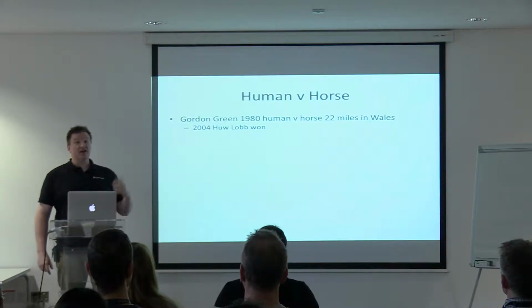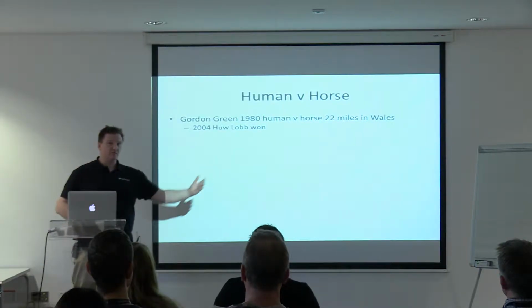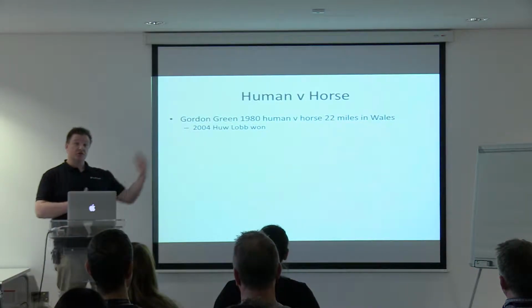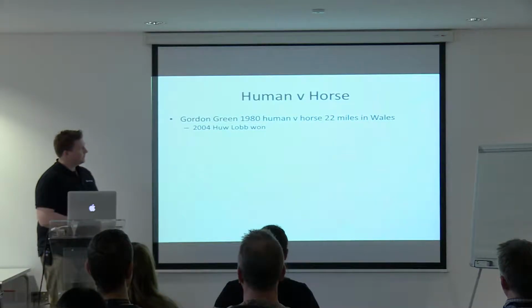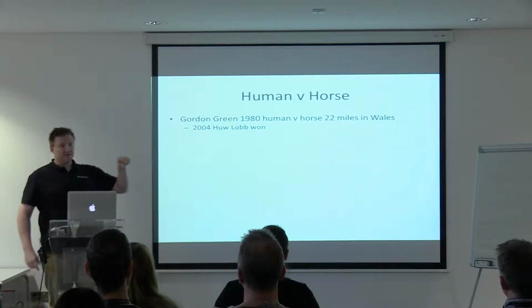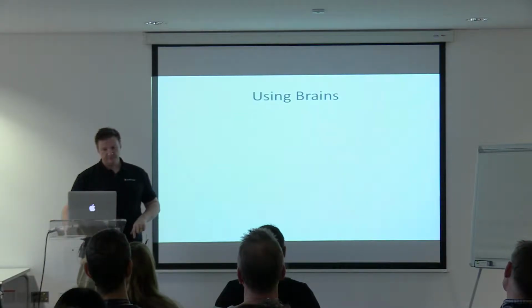Again, Wales isn't particularly hot, so we're not playing to our strength, and also it's difficult for humans to compete with a horse over that shorter distance, which a horse can cover without too many problems. Interestingly, if you actually looked at the times, there's not a great deal of difference between the horse and the human in quite a few of the races that the horse won. So, using brains.